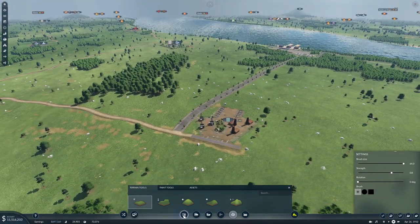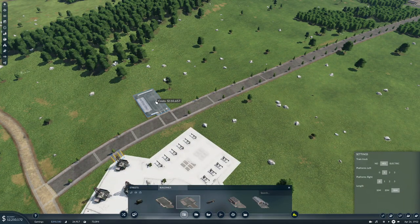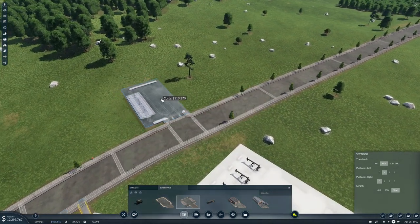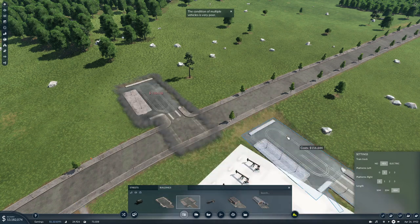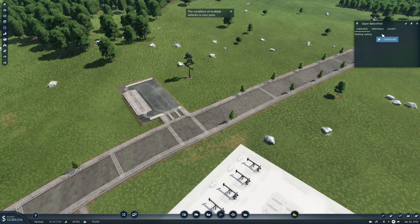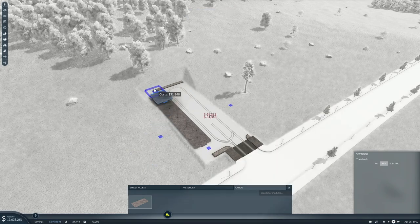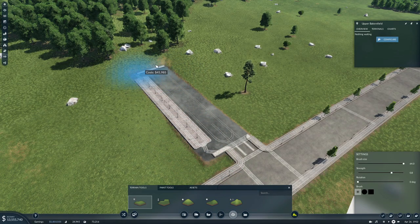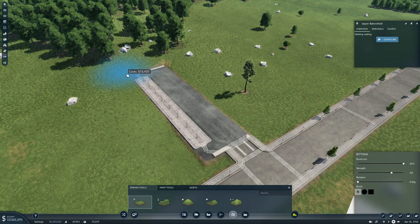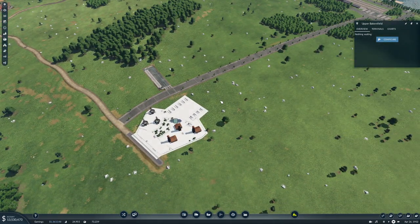Okay, let's build our truck stop, and we'll build it, I think, here. Like that. And we'll configure it as well. And we'll put in some cargo here, extend this a bit, and we definitely need to smooth that out so it's not so weird. All right, so there's a nice big stop there.